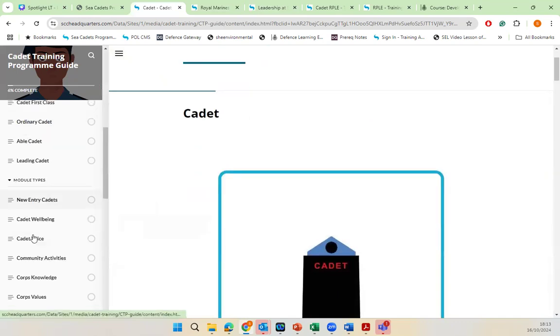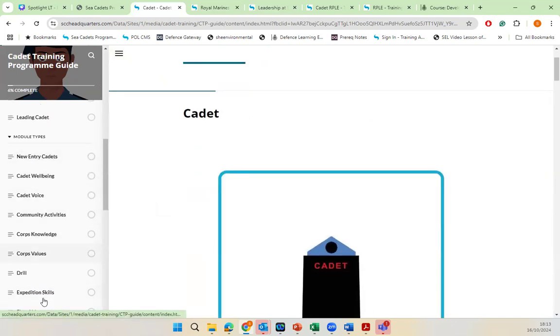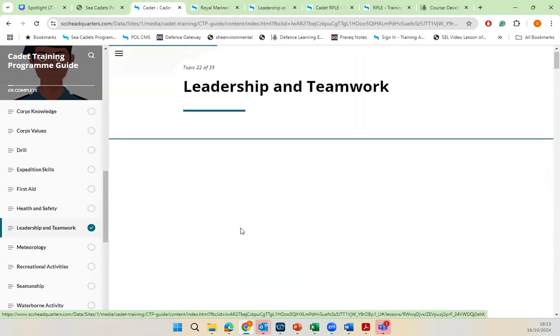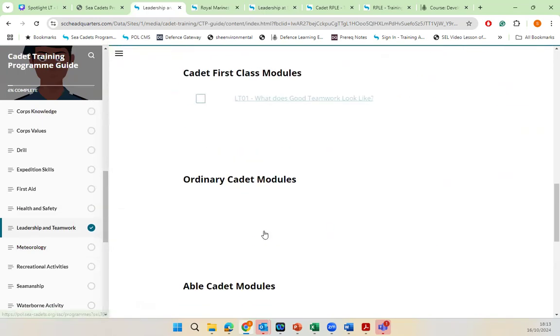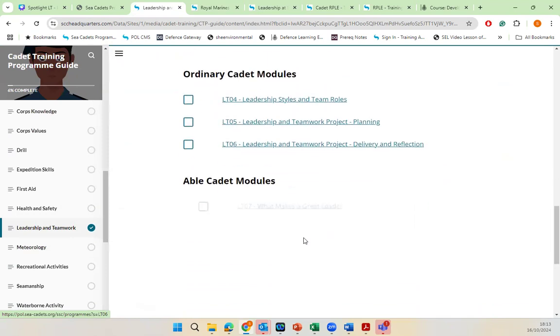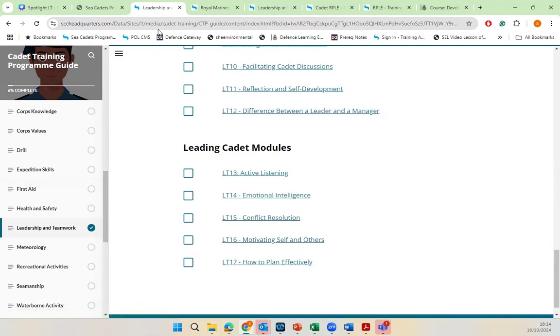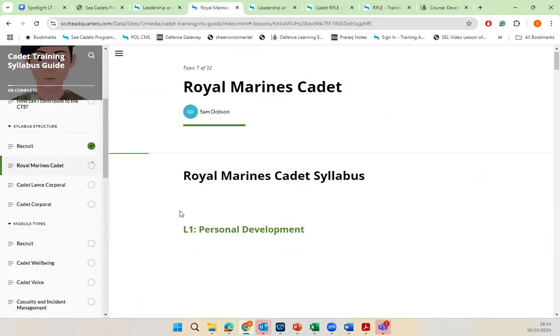And then there are also sections specifically on individual module types. So if you're an instructor particularly interested in leadership and teamwork, you can go directly to those and see the full syllabus and the full journey that goes through leadership and teamwork in the CTP or in the CTS. So that's a very brief explanation of that. If you have any questions on that, just make a note of them and we can go through them in a minute.